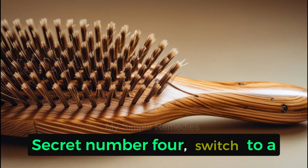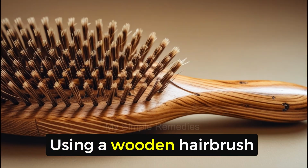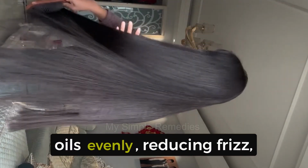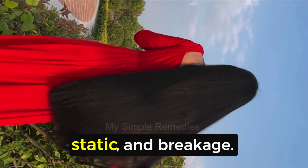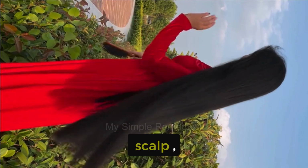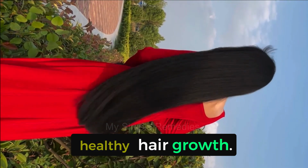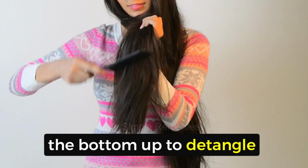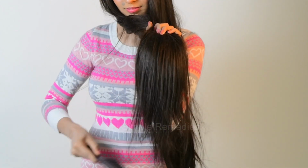Secret number 4. Switch to a wooden brush. Using a wooden hairbrush makes a big difference. It distributes your hair's natural oils evenly, reducing frizz, static, and breakage. Wooden brushes also massage acupressure points on your scalp, promoting circulation and healthy hair growth. Always brush your hair from the bottom up to detangle gently and avoid breakage.